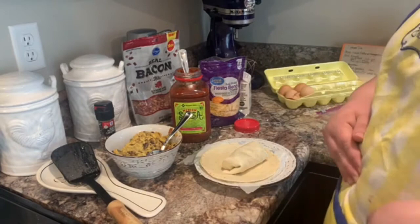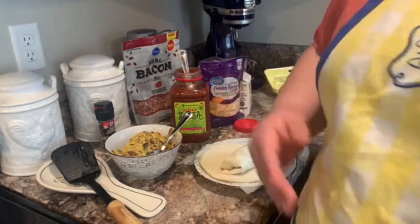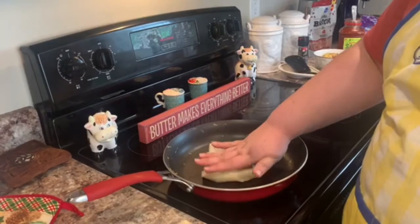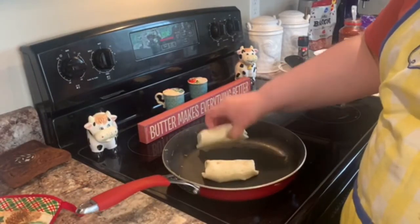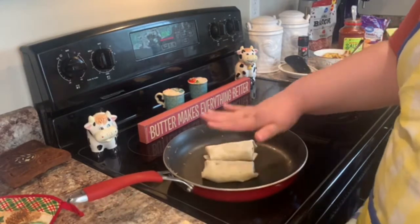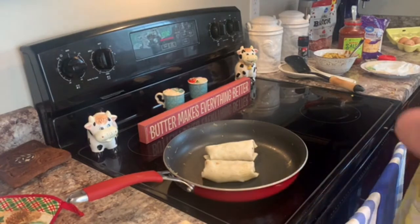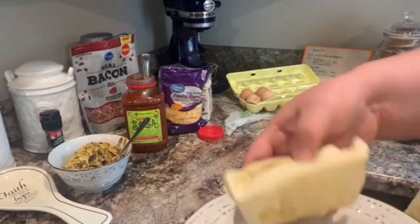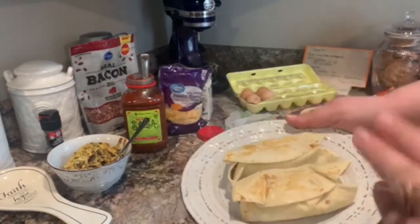So I'm going to make a couple of these, and I'm actually going to put them back in the pan to kind of sear them up and get them brown. Okay, so what I did here is I just got them seam side down in my pan, and I'm just going to make sure they get good and brown and kind of toasty on both sides, and then that way they'll be ready to serve. They've kind of gotten brown and toasty on both sides. Looking good. So now I'm just going to top them off with some salsa and sour cream.